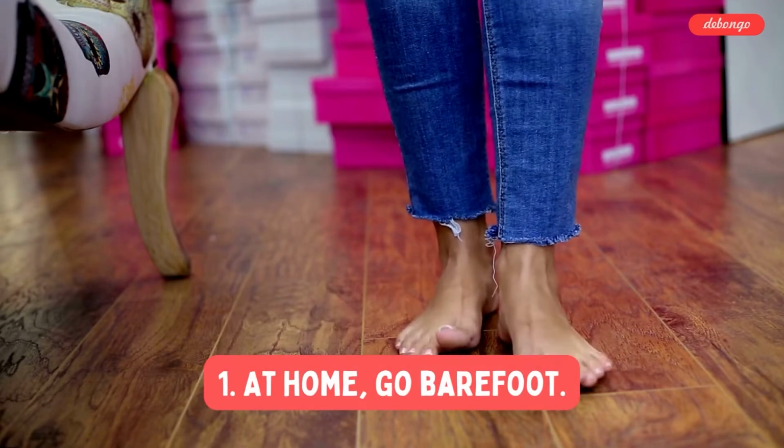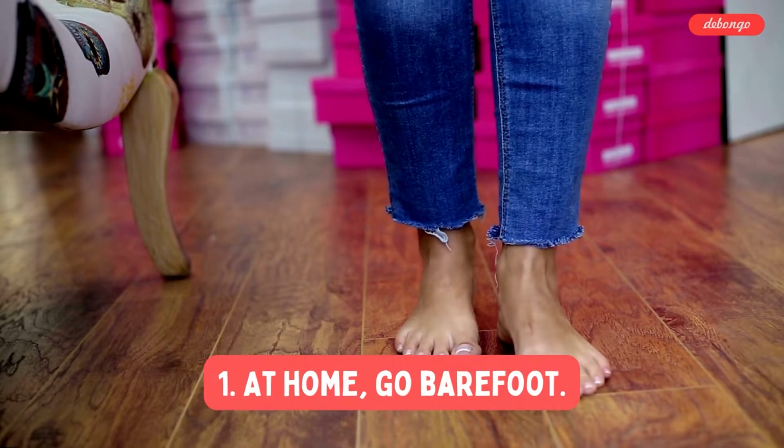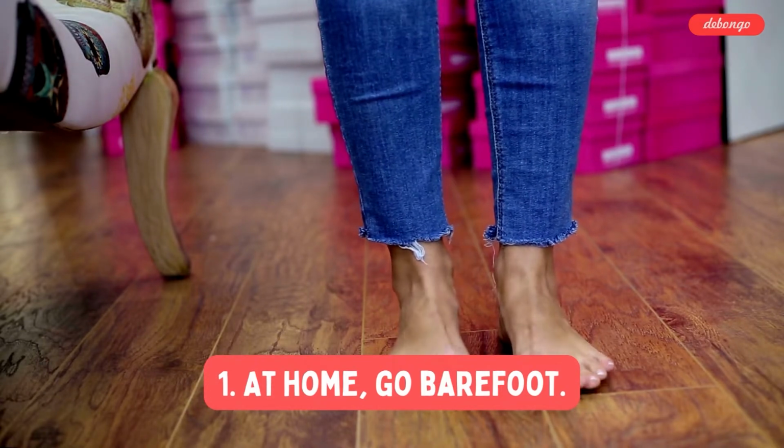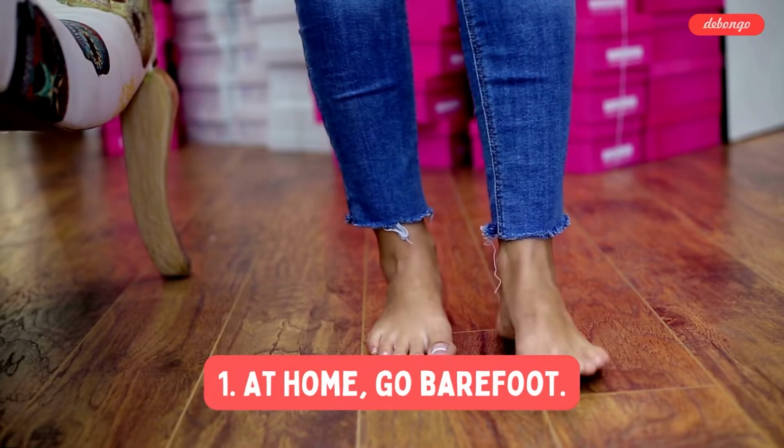Number 1. At home, go barefoot. It's essential to take off your socks after you've worn them outside. When your socks get filthy from the floor, they pick germs up and carry them into a wet setting, where they may reproduce.